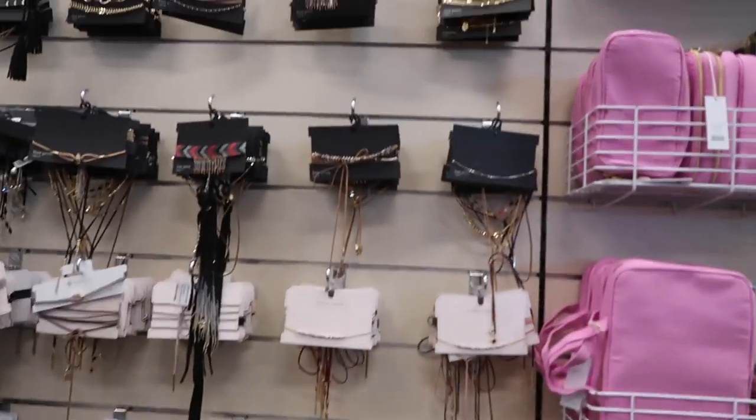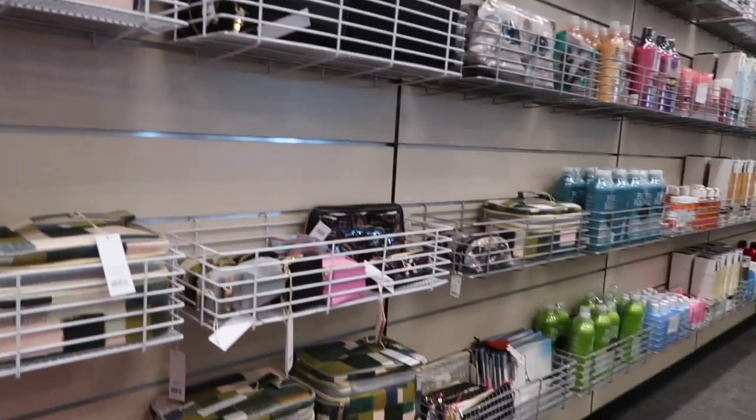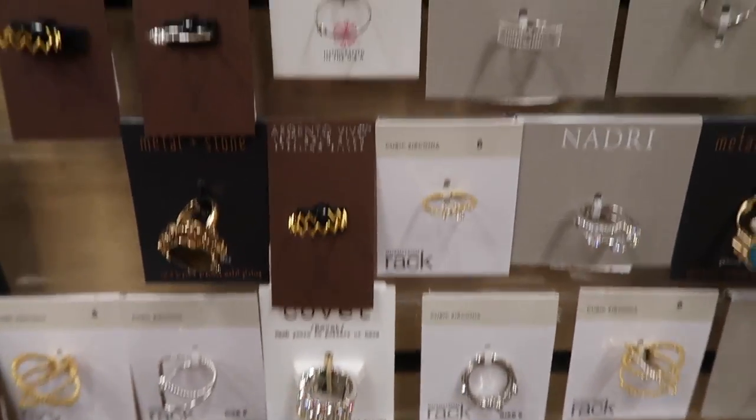Neutrogena face wash. More Neutrogena. They also have a whole bunch of jewelry and makeup bags. This is why I love Nordstrom Rack, and they have a whole bunch of pretty jewelry. Look at all this stuff. I love it. Love it, love it, love it.